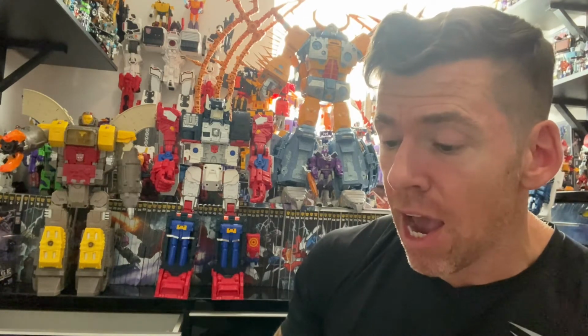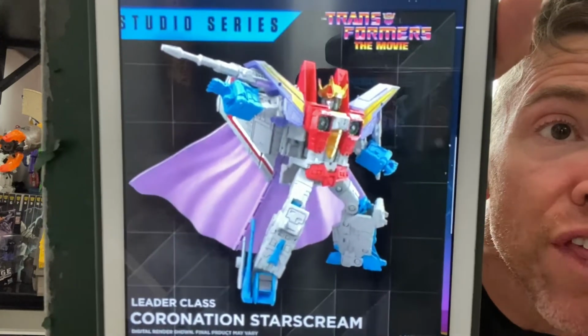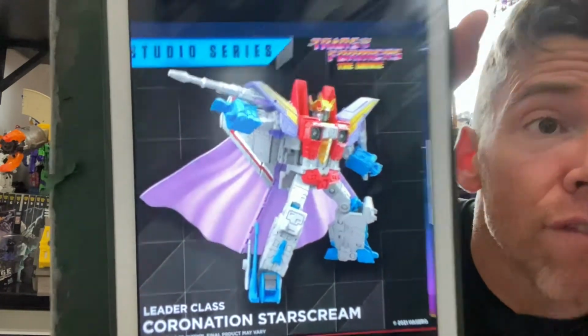He's got his cape, he's got the crown, and yeah, he's got the throne, and you can pretty much store all of his accessories in the back of the throne, or on the back of the throne. Even the cape, you can hang the cape up on the back, which again, it looks good. I think they all look good.